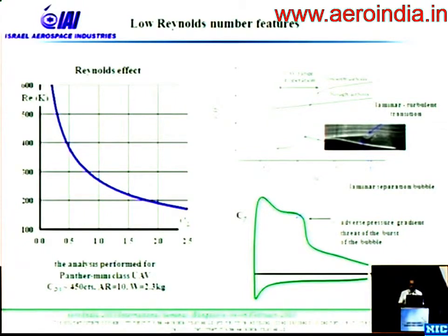The low speed that is characteristic of unmanned vehicles, and limited dimensions because of miniaturization of electronics and of the plane, relate to low values of Reynolds number, and this brings new difficulties for wing design. On this graph, we see that a higher value of lift, high lift flight, provides a decrease of Reynolds number because of decreasing flight speed. And this brings the special features of low Reynolds wing design.